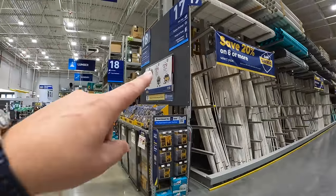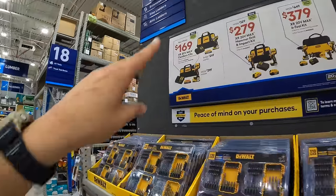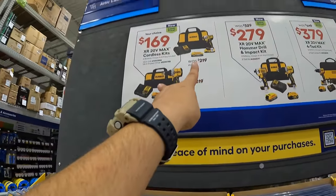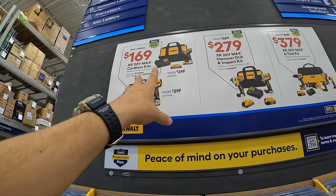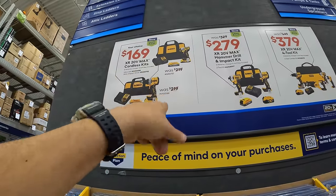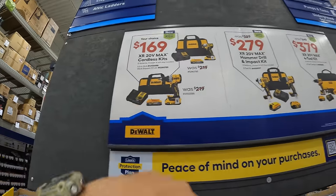And like I keep saying, the best deal in town is actually these two deals over here. You can't get a better deal than this anywhere at Lowe's or Home Depot. Those two deals are fantastic. Snag that up while you can.